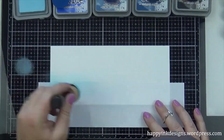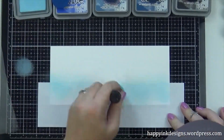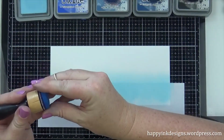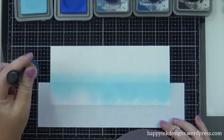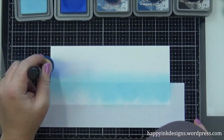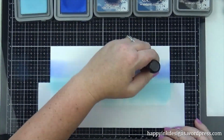Now, this was too many colors. I could have easily dropped the Faded Jeans, I think, because I really like the Blueprint Sketch. It was kind of a lighter blue, but the Faded Jeans and the Chipped Sapphire were very close, but I liked the darker color, the Chipped Sapphire, so I could have totally done without the Faded Jeans on this one.